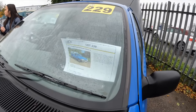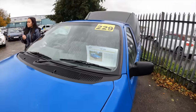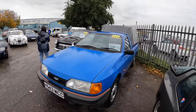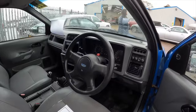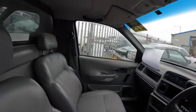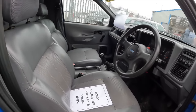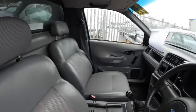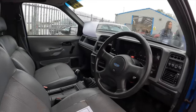We just ventured outside into the rain to look at the Sierra's pickup version, this 1991 Ford P100 Turbo D. Well, that's a name and a half. With six previous keepers, the P100 is described to be completely original and unrestored. And I tell you what, it actually looks in half decent condition. You've got rips on the bolster there, but nothing new. A little bit of peeling to the door cards, but for an unrestored classic Ford, it doesn't look too bad.